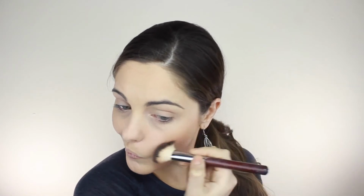Which brings me to number 3. Your skin needs a little color. Bronzer is going to bring back that natural shadows in your face. It's going to give you warmth. And I like to use a bigger brush, and I like to be not as precise as I usually am. And my forehead always, because I have a big forehead.